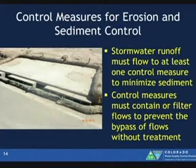So here's an example of some clear language, but new language in the renewal permit. Stormwater runoff must flow to at least one control measure to minimize sediment. So it's a very clear requirement. Control measures must contain or filter flows to prevent the bypass of flows without treatment. So areas of disturbance must go to a control measure, and those control measures must either filter to prevent the bypass of flow or contain it.